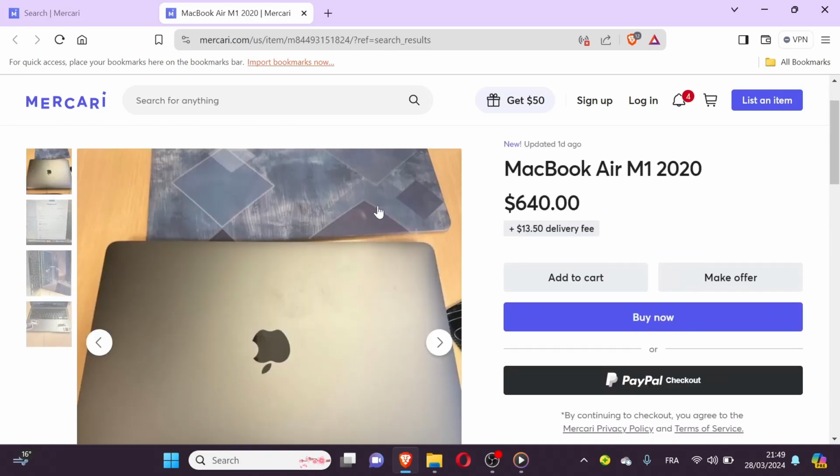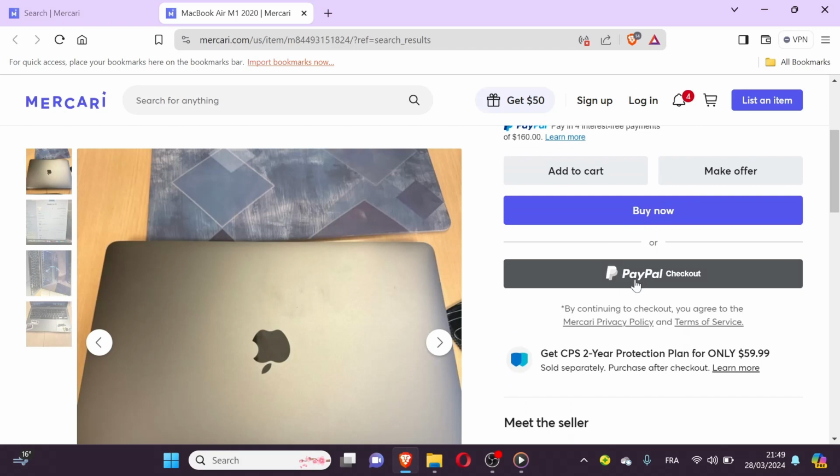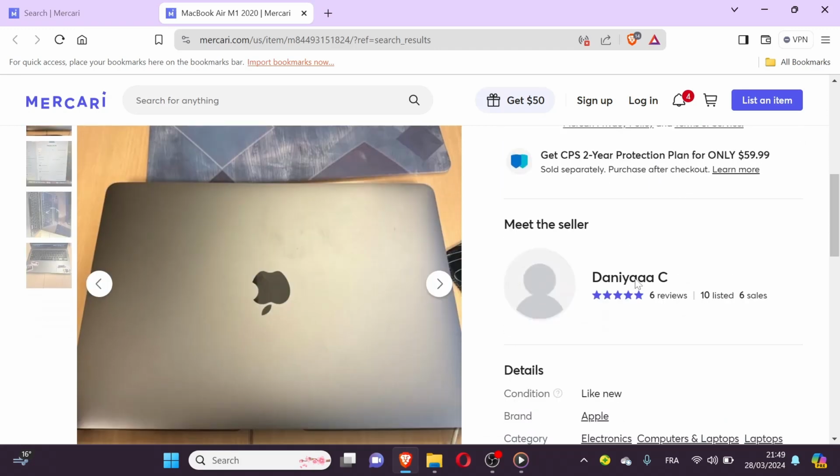Once you're ready to buy, click on the Add to Cart or Buy Now button to proceed to checkout. Enter your shipping address or any other required details for delivery. Select your preferred payment method from options like credit or debit card, PayPal, or Mercari's secure payment system.